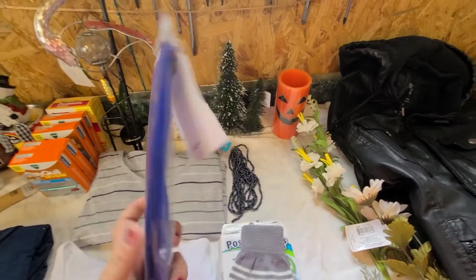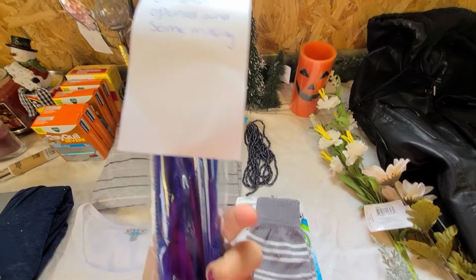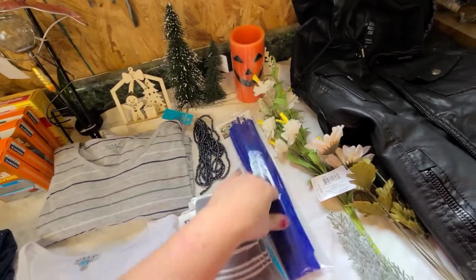And there were some of these pipe cleaners. I think they call them something else too. But it just says open and missing some, but there's still plenty there to be used.